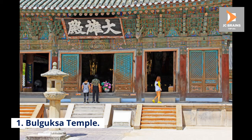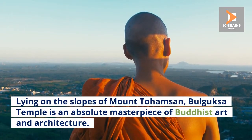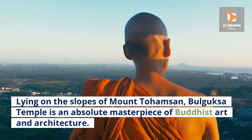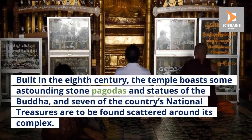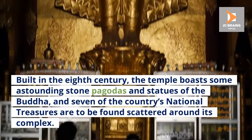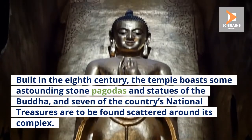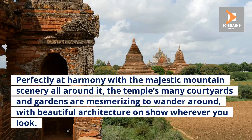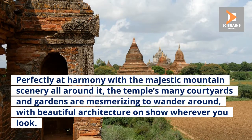1. Bulguksa Temple. Lying on the slopes of Mount Tohamsan, Bulguksa Temple is an absolute masterpiece of Buddhist art and architecture. Built in the 8th century, the temple boasts some astounding stone pagodas and statues of the Buddha, and 7 of the country's national treasures are to be found scattered around its complex. Perfectly at harmony with the majestic mountain scenery all around it, the temple's many courtyards and gardens are mesmerizing to wander around, with beautiful architecture on show wherever you look.